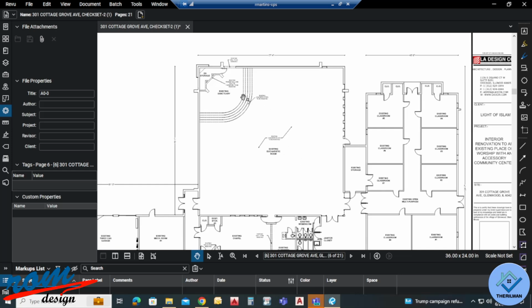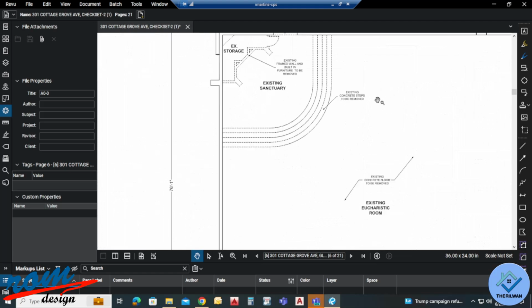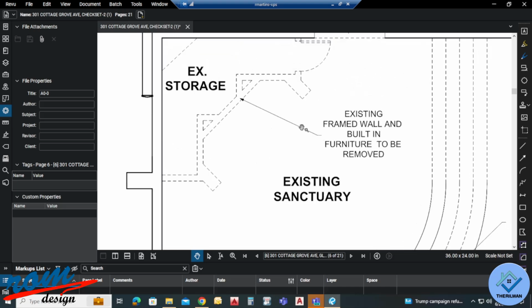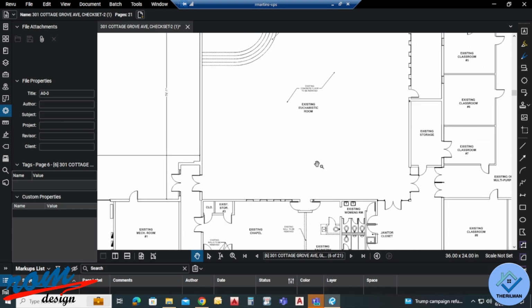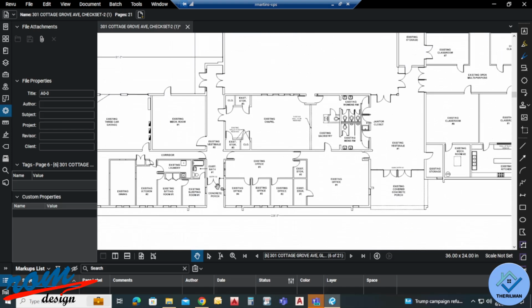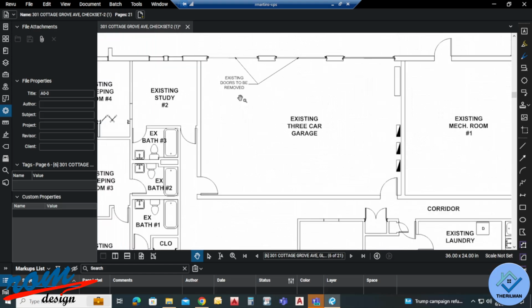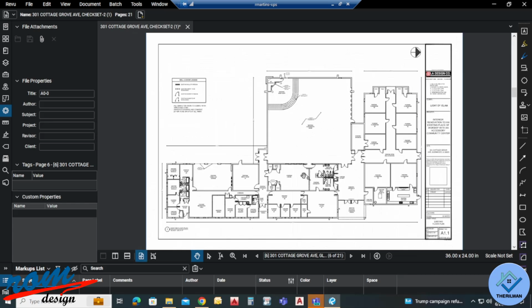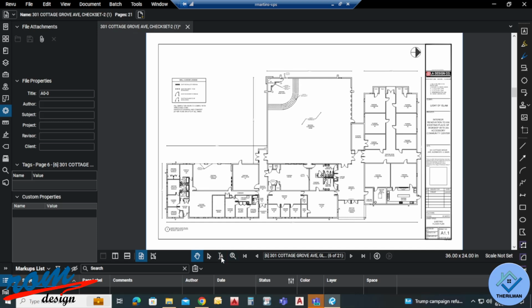For the prayer hall, we are demolishing the existing concrete steps to be removed, and the frame wall that we have, like a furniture piece that was existing in the church, that's all going to be demolished. That's what we're showing on this drawing, what is going to be taken out. We have where we are doing the body wash, which is the existing garage, and we're telling them that this isn't going to be removed, it's going to be infilled. So this is that information on the existing floor plan.